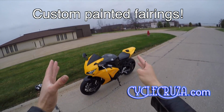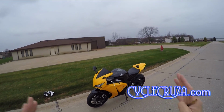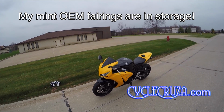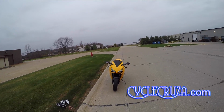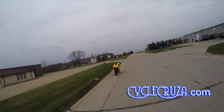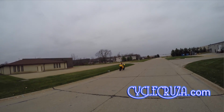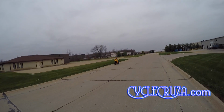So I'm loving this aftermarket Chinese set of fairings here from monsterfairings.com. Everything fit on, stress free, no problem. And look at it, baby. Just look. Is she beautiful? God, look at the visibility, guys. This is even more visible than my white CBR1000RR. Look at that yellow. You can see it a mile away, man. It's awesome. I love this bike.